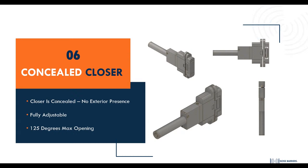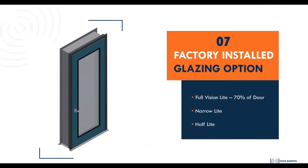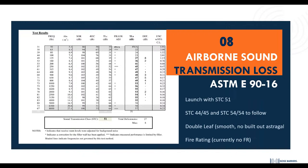And again, the aesthetics. Factory glazed, much like our other doors, we don't let anything happen in the field. We do a full vision, narrow or a half light, double glazed, absorptive interstice very quickly. And then we launched this door to 51. We're hoping to take this particular platform a little bit lower to make a very competitive yet aesthetic 40-45 type door. And then we're also gonna take this door system up into the mid 50s. The double leaf I mentioned is well on its way to being launched later this year.